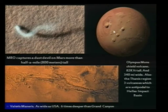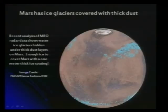There are 3 major volcanoes here. And one called Olympus Mons. I want to show you a picture of that. It's 82,000 feet tall. How tall are volcanoes on Earth, roughly, give or take? They aren't 80,000 feet, are they? They're 15,000, 16,000. Mount Rainier is 14,000 or so.